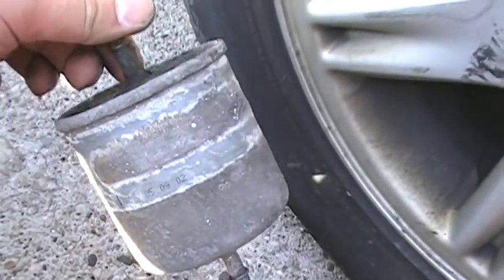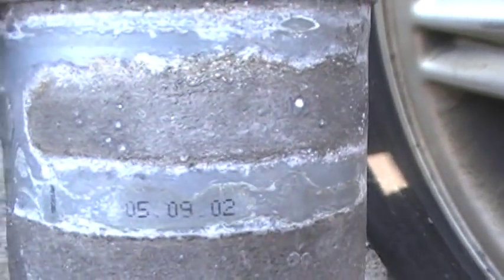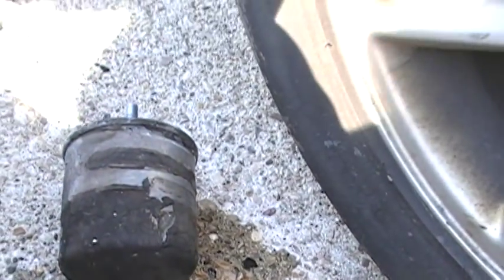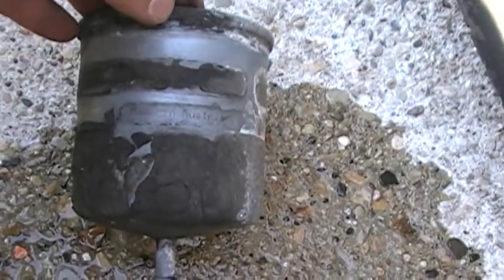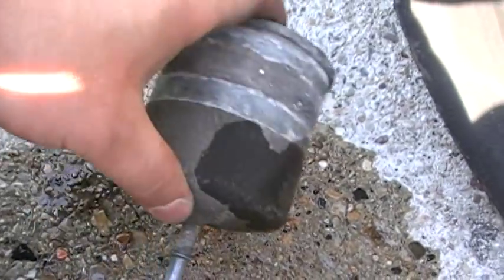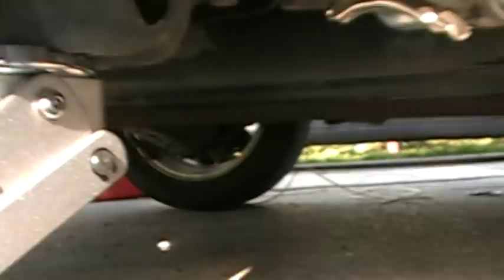Alright, so this is the original fuel pump right here. 509 2002. Doesn't seem that far away. This is a 2003 model. And a lot of these parts, like the fuel filters, oil filters, I don't know what else, are made in Austria. Just like some of the other parts.